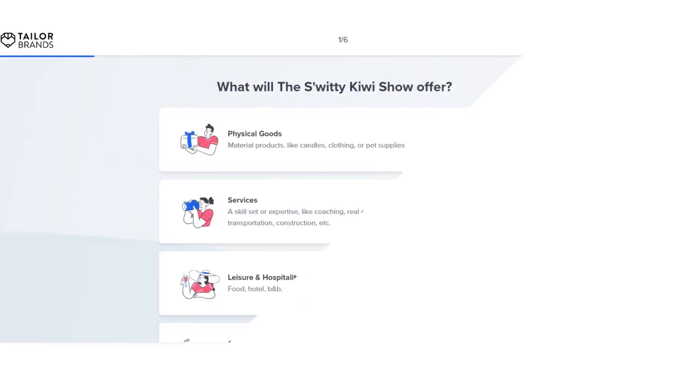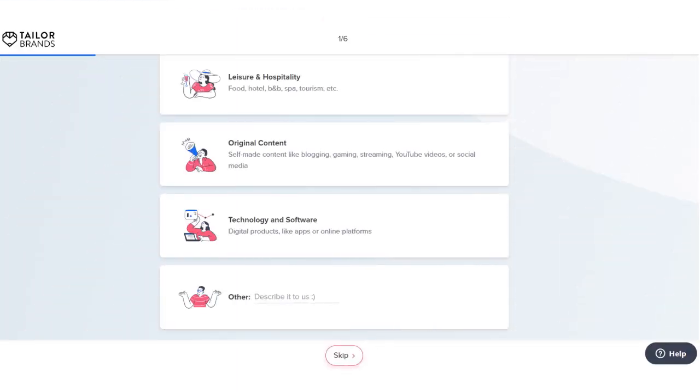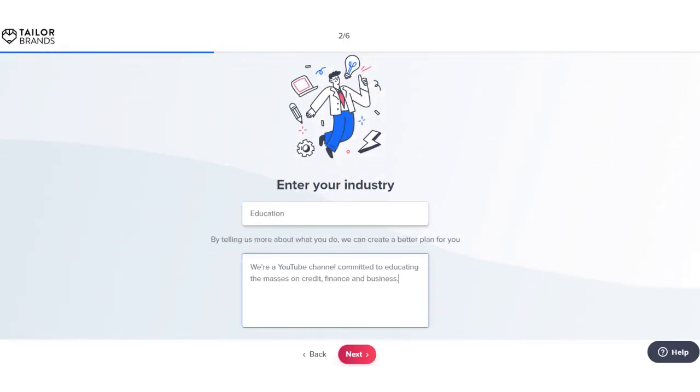Let me talk to you about the process. Here is how the process goes, step by step, okay? You can see on the screen here. So they want you to explain what you will offer as a business. So you choose what kind of industry you're in. This is the second screenshot. So you have leisure and hospitality, original content, technology and software, other. So you just choose the industry you're in. You have to enter your industry here.